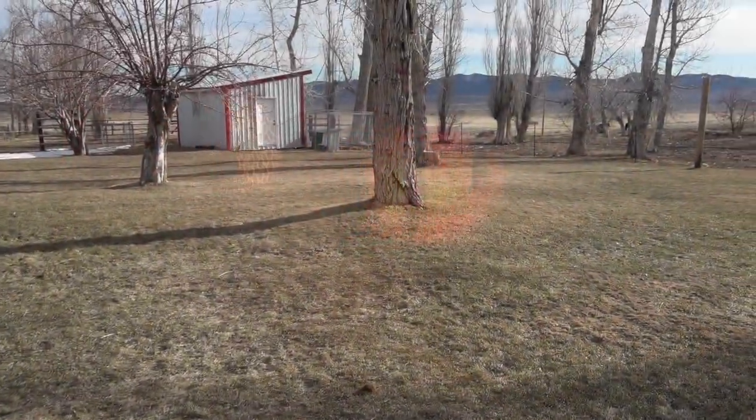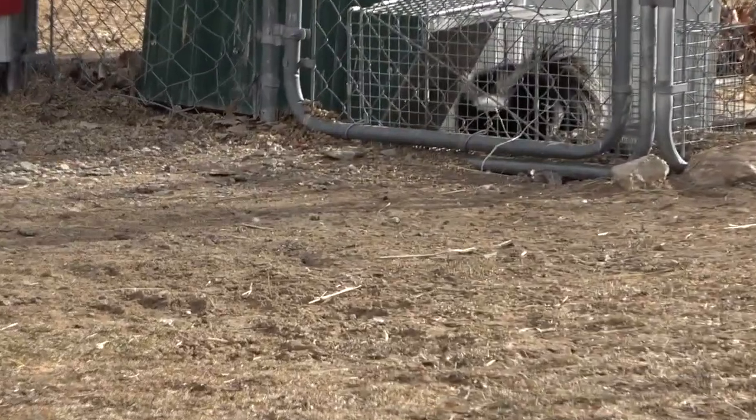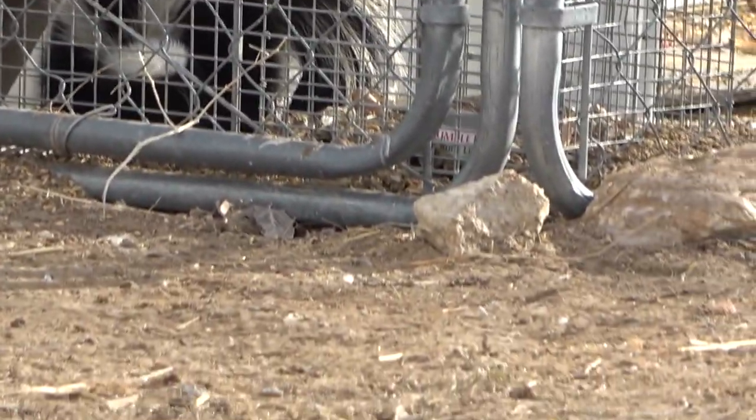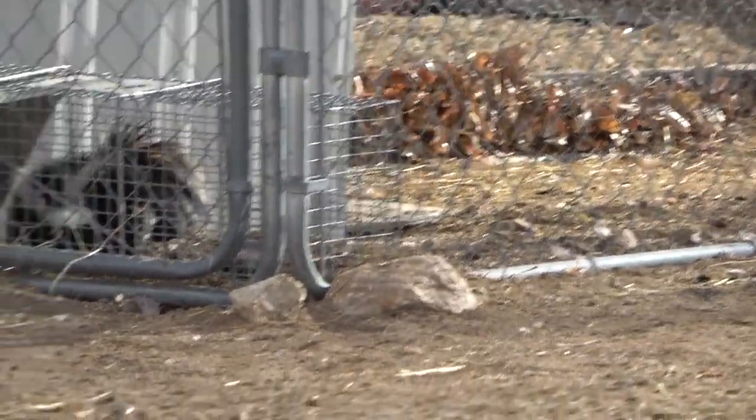Alright, we're going to have to leave him and see what happens. So we'll leave this trap sit for tonight, and we'll try to come back and see if we can get him in the morning, or maybe if we have one caught in a trap. Okay, there it is. He's a decent size one. Not super big.